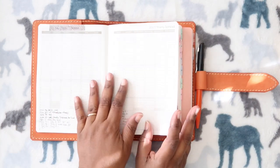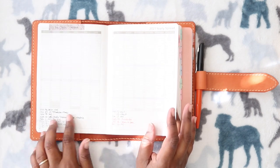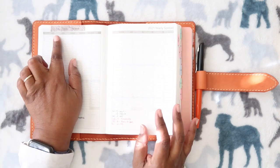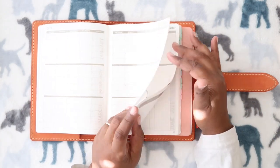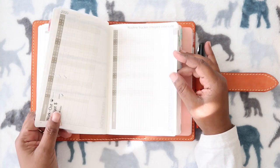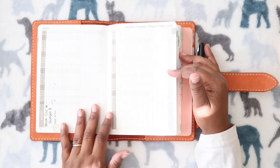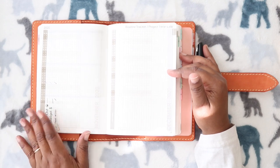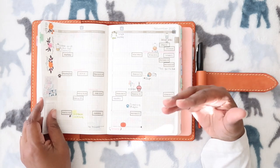The yearly spread here, I was actually going to use as my cycle tracker, which I tried to start in October, because it also, again, starts in 2021. And then moving from that, the project routine tracker, I started and fell off. And then, of course, you go into your months.